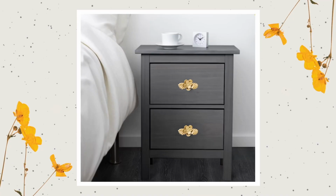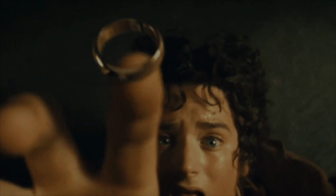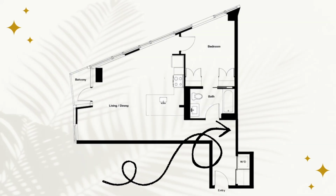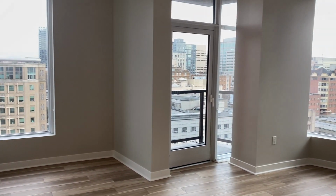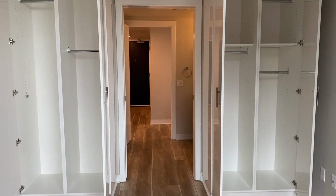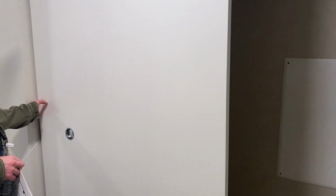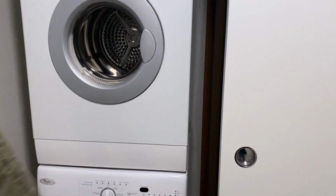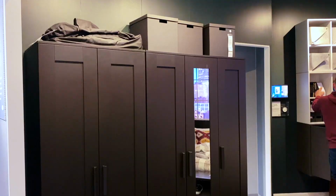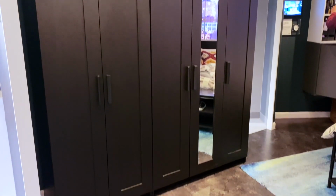We'll see. And finally, it's time for the main quest of finding a closet for this spot in the apartment. As I pointed out in last week's apartment search video, the only closet space in the new apartment is these two little babies in the bedroom and the laundry closet. No actual bedroom closet to be found. So this is why we're turning to IKEA to help us. And here are the closets we looked at.